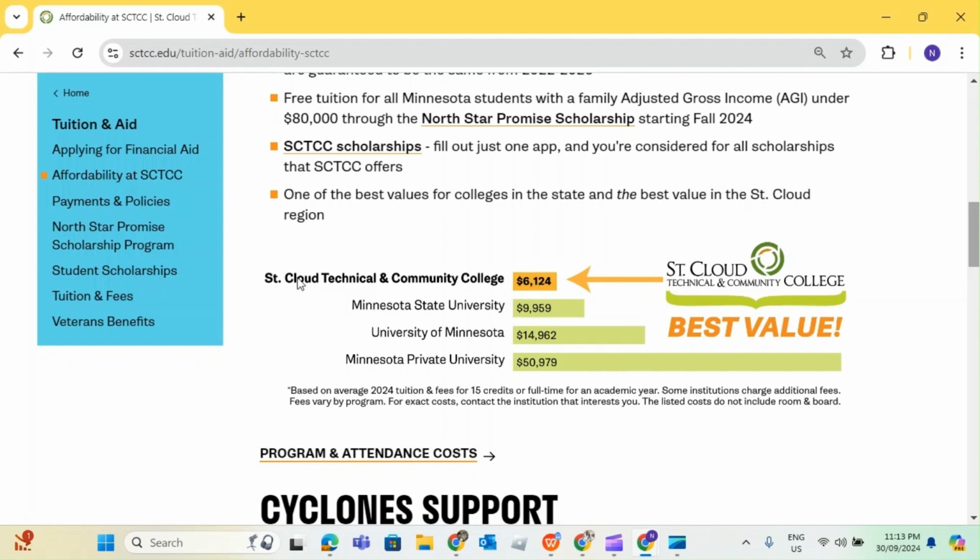Okay, you can see St. Cloud Technical and Community College, 6,124, Minnesota State University, 9,959. So you can just see all that. Okay, so those are the tuition fees depending on the campus you enroll in.